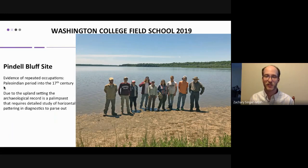One thing that the excavations proved, which makes it difficult to study each of those components at the Pindell Bluff site, is that due to this upland setting, the archaeological record was a palimpsest, meaning that everything's mixed together. The 13,000-year-old stuff could be found at the same level as the 5,000-year-old stuff, which would be found at the same level as the historic archaeological component. So everything from 13,000 years ago to the 1600s and 1700s was all at that contact between the bottom of the plow zone and the top of the subsoil.